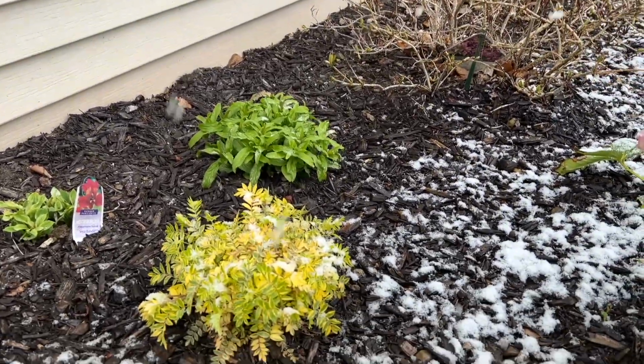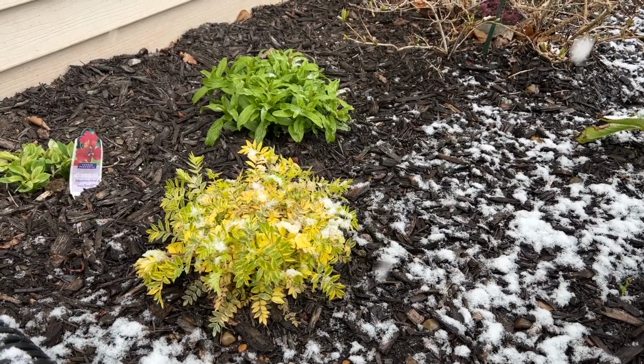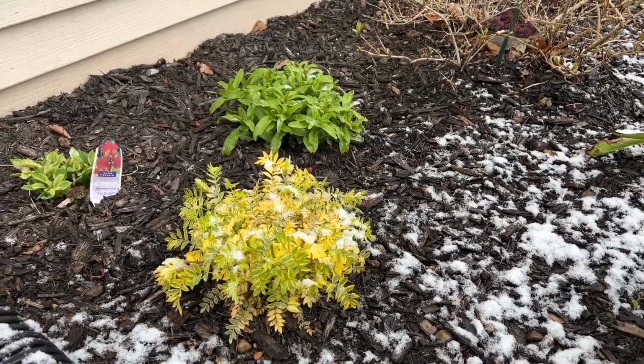We have the Jacob's Ladder. This is Golden Feathers. Look at that bright color. You can see how it's contrasting gorgeously with those greens.